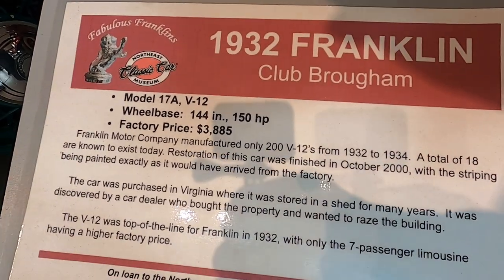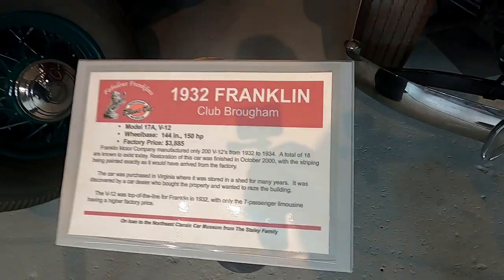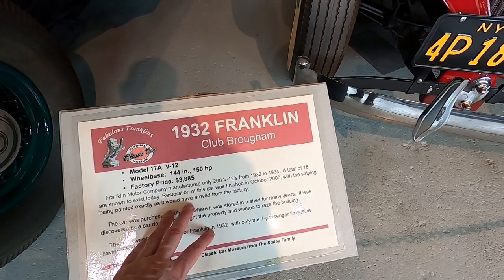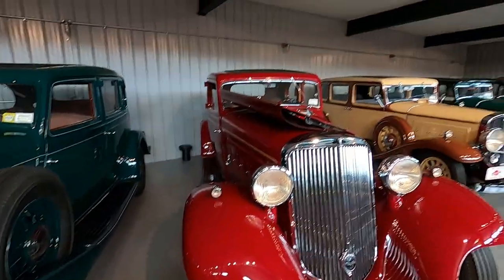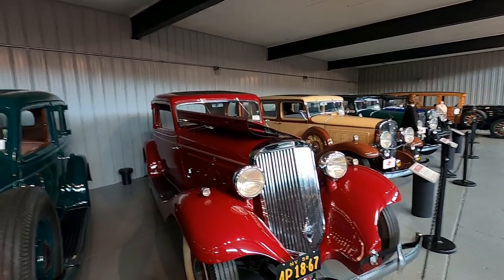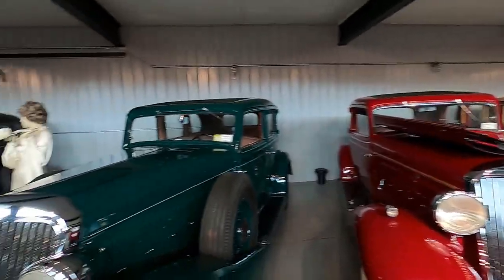$3,800. That's all you would have had to pay for. $3,800. So if you were back in 1932, going back in time, think about it. You could have this car for about $4,000. And this car is better built than the cars you buy today that cost $30,000 or $40,000.